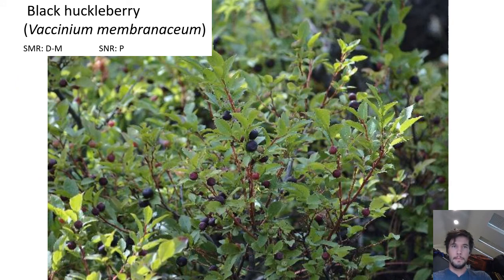Okay. Next up, our black huckleberry, Vaccinium membranaceum. Of all of the fruiting plants that we've talked about in this course, this one is probably the most significant from an economic perspective. Black huckleberry is actually cultivated, especially in more inland regions of the Pacific Northwest. I used to go down to Idaho a lot when I was a kid, and we'd always get black huckleberry ice cream when we were there. So delicious. And this is one of the best tasting plants in the course, so you really want to know how to identify this one.